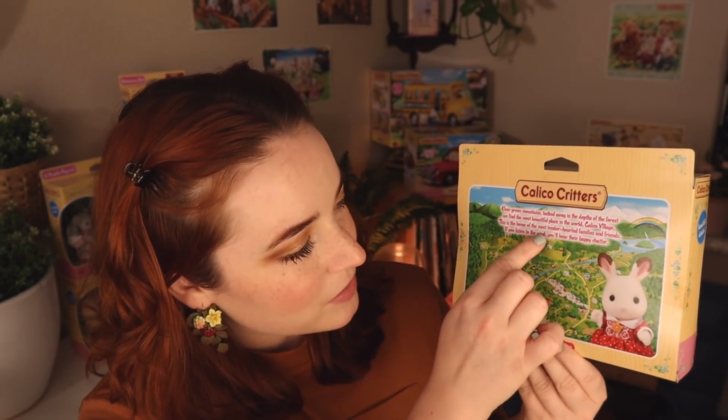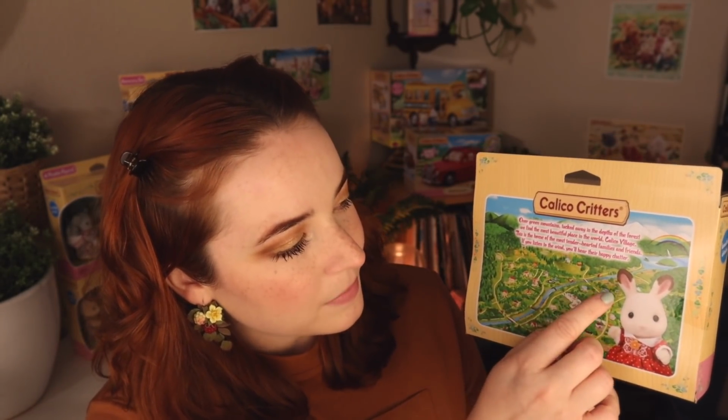All of the Calico Critters live together in the community called the Calico Village, and it's a lot of fun to build up your collection, adding more and more destinations for your critters to visit, like the department store, the restaurant, the grocery store, schoolhouse, ice cream shop. And if you're interested in those, I would love to go over those a little bit later on.